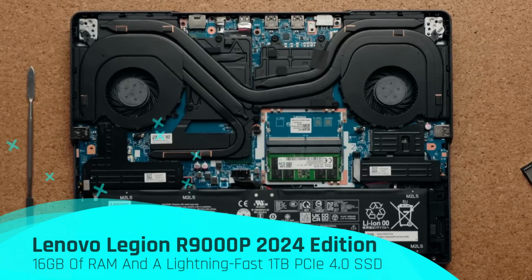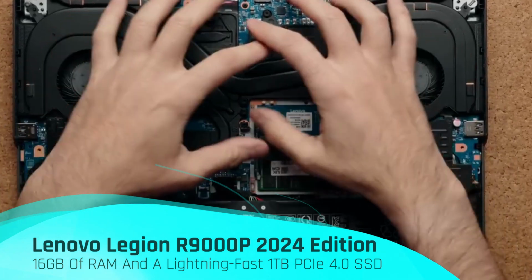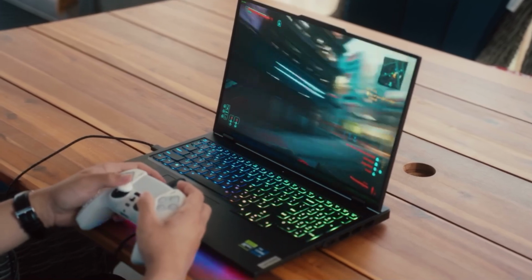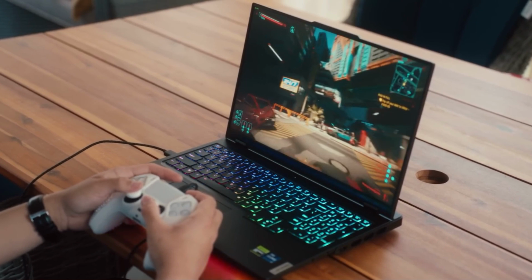And it doesn't stop there. The Legion R9000P comes equipped with 16 GB of RAM and a lightning-fast 1TB PCIe 4.0 SSD. Say goodbye to long loading times and hello to rapid data access, making your gaming and productivity sessions more efficient than ever.